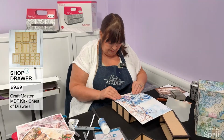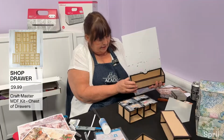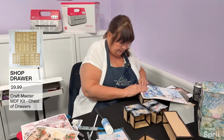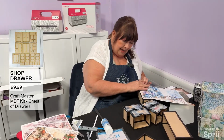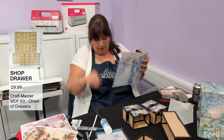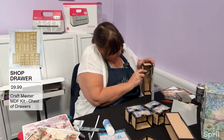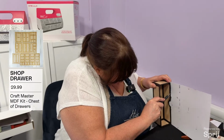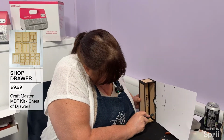Now, the first thing that's going to happen is we need to get this dry properly, and I need to find the edge. So once you've found the edge, you're going to get your craft knife and you're just going to score down here like this. Okay, so we're just scoring it.